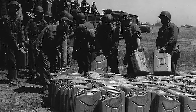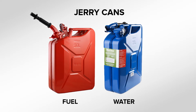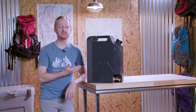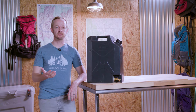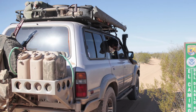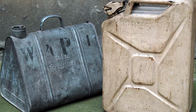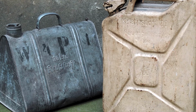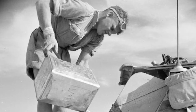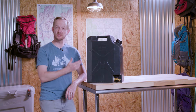Enter the jerry can. This beautiful piece of pre-World War II technology has followed us for nearly 90 years. While the form has stayed pretty much the same, the function has shifted a bit over the years. These days, nothing is more ubiquitous to the overlanding and off-road community than the proclivity to strap on a big pair of cans on your truck and head out into the wilderness or the mall. Yeah, whatever. The jerry can is an amazing invention that was originally created by the German military in the 1930s to improve upon the old container and funnel method of transferring fuel. Hence the name jerry can.